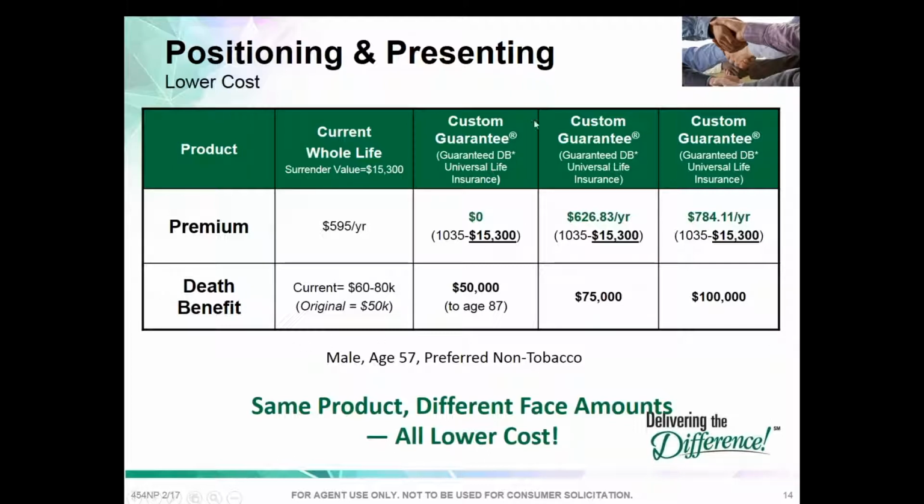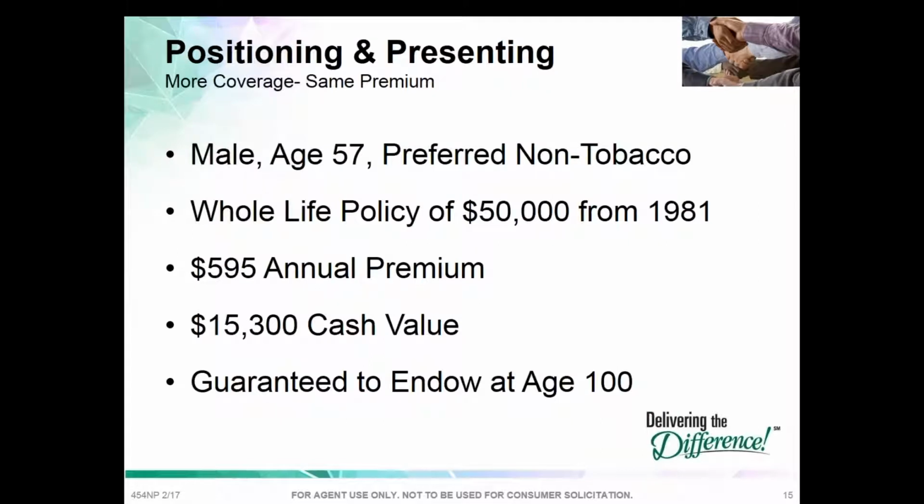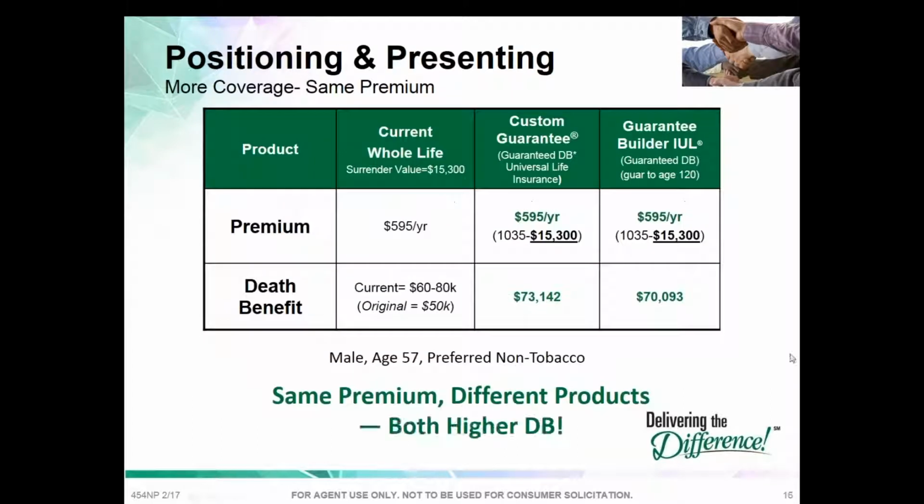So here we're highlighting the same product at different face amounts, but all having a lower cost, if you will, as far as if we were doubling this. So that's an option. And everybody's situation is going to be a little bit different. So let's look at this next one. This is the same client, but we're looking to get more coverage for the same premium. So let's see what we can get here.